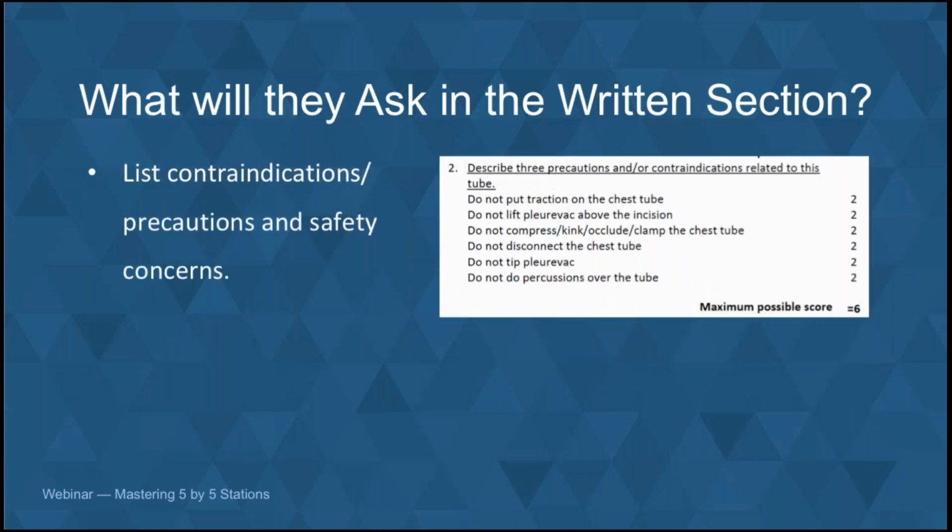Next, we're going to talk about listing contraindications, precautions, and safety concerns. These are great questions to ask because in these types of stations, the question is potentially asking you about a clinical interaction, or you're doing a clinical interaction, and then the follow-up question is asking about contraindications. So, describe 3 precautions and/or contraindications related to this tube. In this question, they're talking about a chest tube, okay?